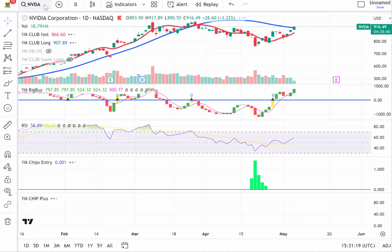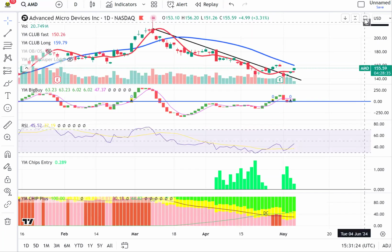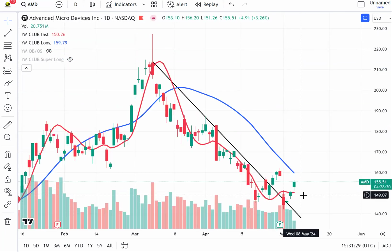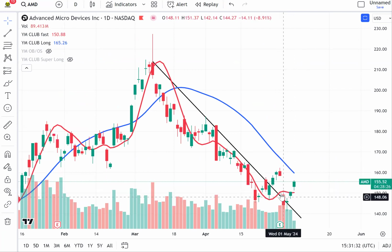Oh, for the one who has the AMD, by the way, you can use the red line for the stop loss. If they drop below, you can stop loss. Remember the risk management. If they drop below the red, stop loss.